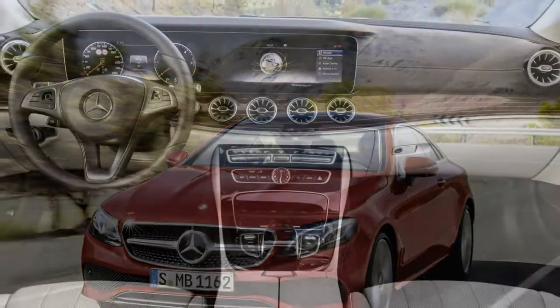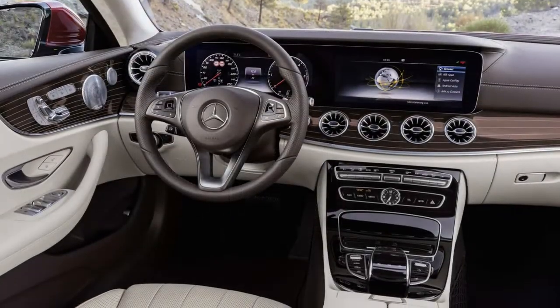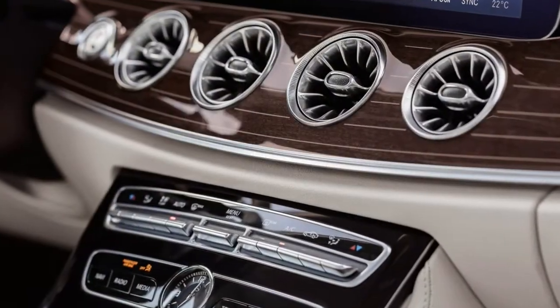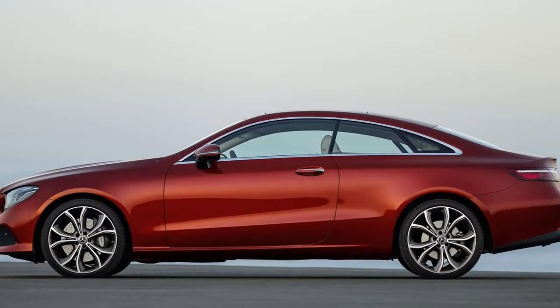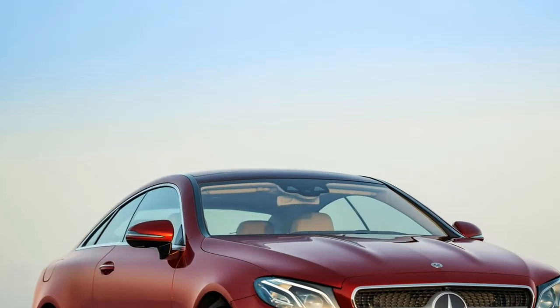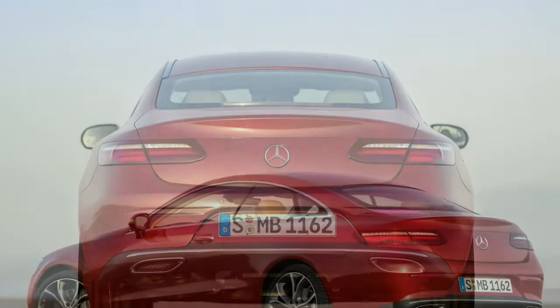The E400 4MATIC steps up with a turbocharged 3.0-litre V6 engine and standard all-wheel drive, adding the silky refinement and prestige that the striking looks deserve. The E350D, a 6-cylinder turbodiesel, and the high-performance E43 AMG, featuring a re-engineered version of the E400's 3.0-litre V6 engine, are set to arrive soon after launch.